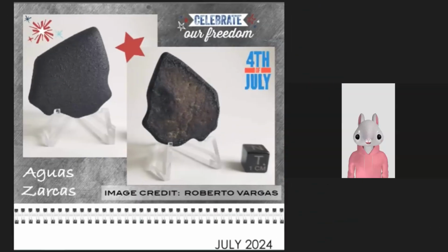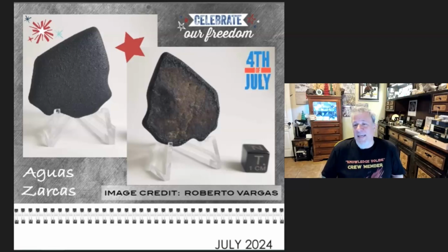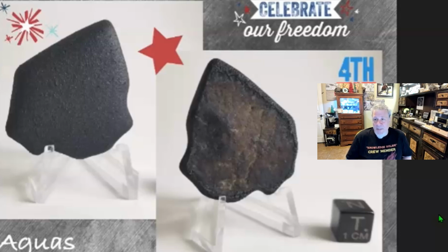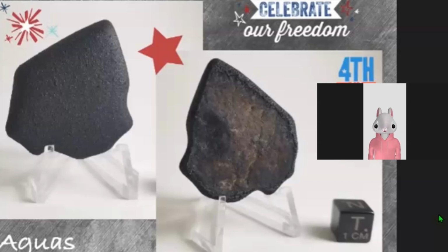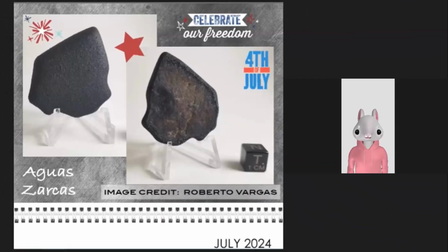All right, we have July, and our winner for July was Roberto Vargas, the IMCA president. We featured 2 pictures of his Aquazarcus because we didn't know which side we liked better. They're both awesome, so let's put both in. This picture does not capture how cool these photos are. It is a complete heat shield with rollover frothy bubbles and a different color front, lighter colored back, collected pre-rain. What else do you want? It's got everything. That's why concessions were made. Two pictures. It's a 15.6 gram specimen.